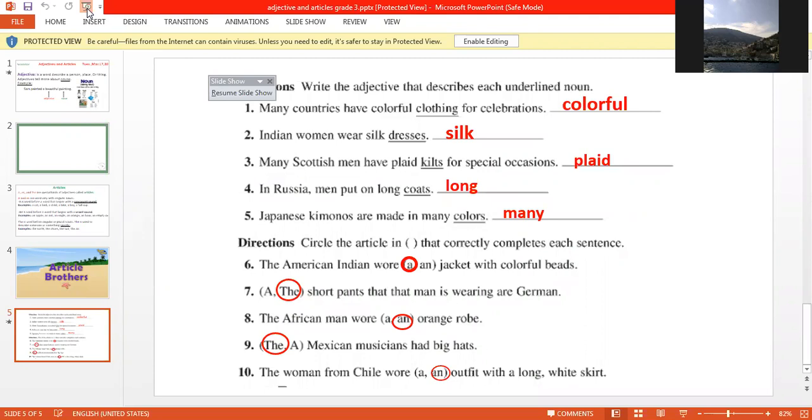On the second exercise, from 6 to 10, they want you to choose or circle the correct article. The American Indian wore a or an jacket. Jacket starts with a consonant. J is a consonant, not a vowel. So what do I circle, a or an? I'll give you 2 minutes to answer.